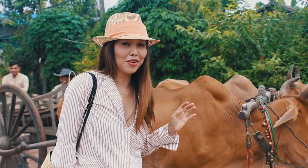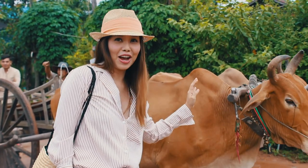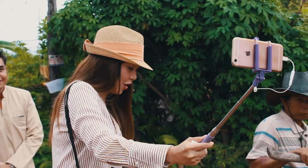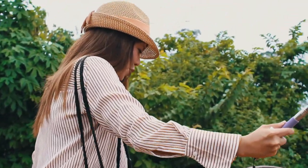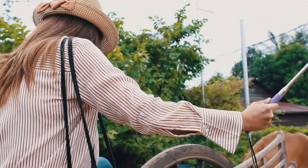They're so beautiful, and I'm also slightly scared because at the end of the day, they have horns, but they got flowers. All right, let's go. Okay, so I'm getting up. Oh, I'm sorry.